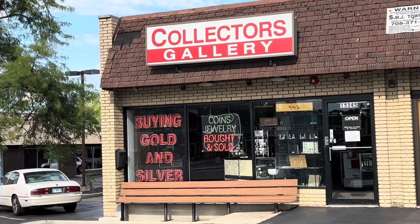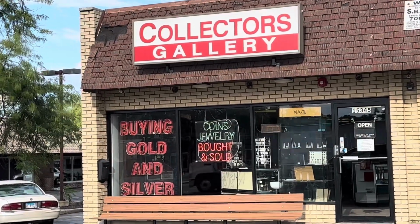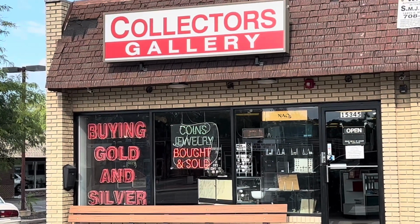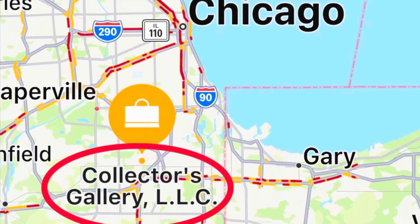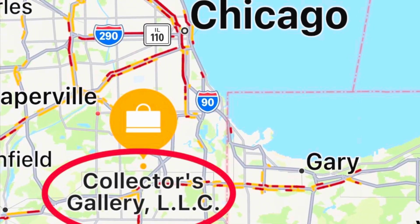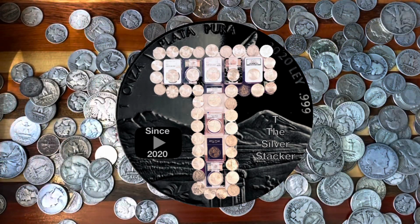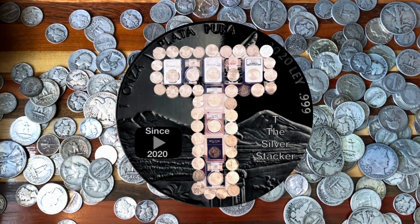Hey, the place to be is the Collector's Gallery. We're getting back to basics with the who, what, where, when, and how of silver stacking. The Collector's Gallery is located just south of Chicago in Oak Forest.